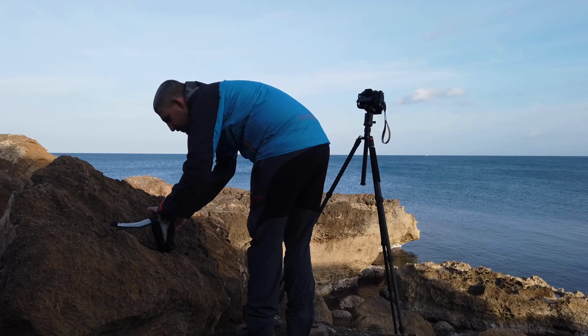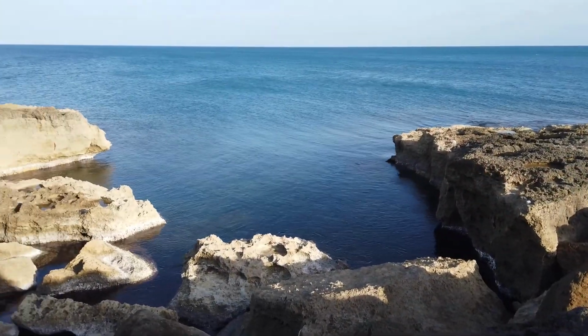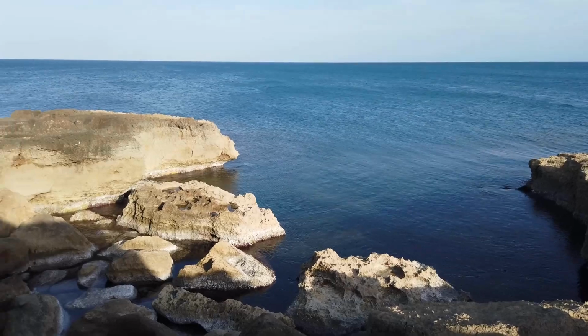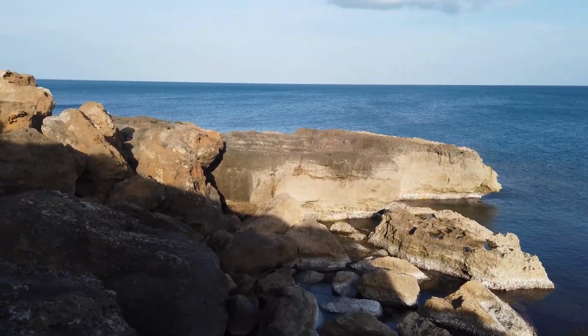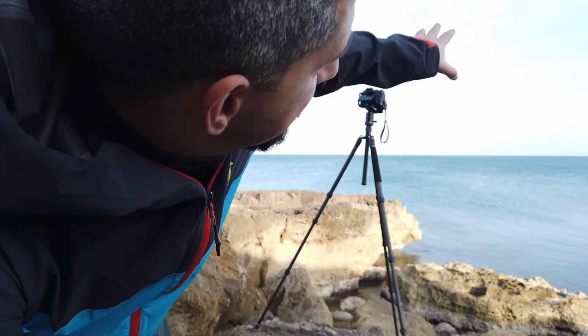I think I got my first photography spot for today. So let me talk you through my composition. There's a U-shape in the rocks over here, and I'm shooting with a polarizer and a 10-stop ND filter to smooth the water and try to add some movement in the clouds that you see in the background. I don't know if that's going to work.